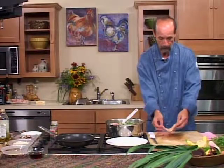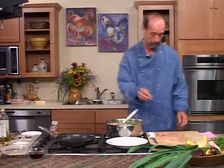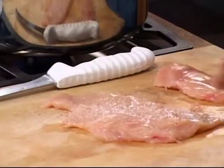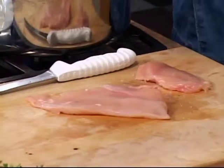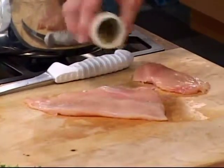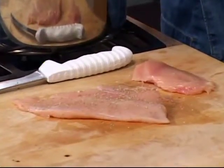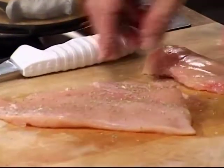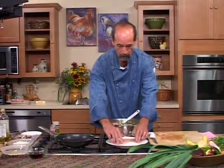size of chicken. And what we're going to do now is take a little salt and pepper, season the chicken, and take a little bit of oregano. I would say this is going to be about a teaspoon at the most, half a teaspoon. And we're going to take the chicken breast and dredge it in flour.